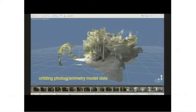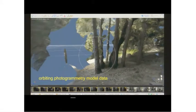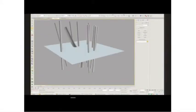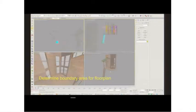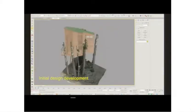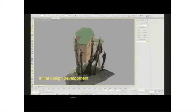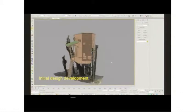We have all the photographs at the bottom, and you can see what results from those photographs as we scan them. Now we're bringing these into our 3D design applications, where we can create proxies for those trees if the scans aren't quite accurate. Now they're getting really good. And then we can slice through the trees at any level that the treehouse builder may want to build, which creates these boundary areas between the trees, where he can set out the structure for those trees in a very accurate way.